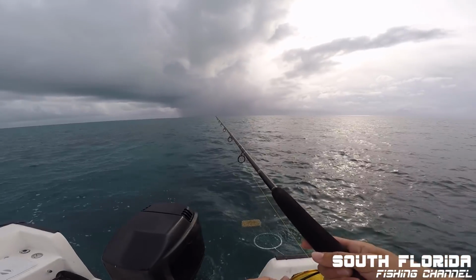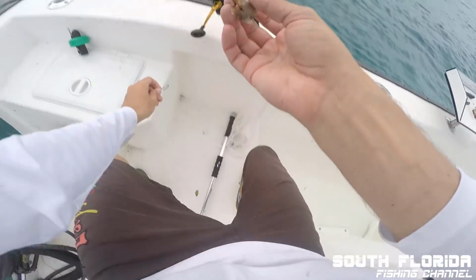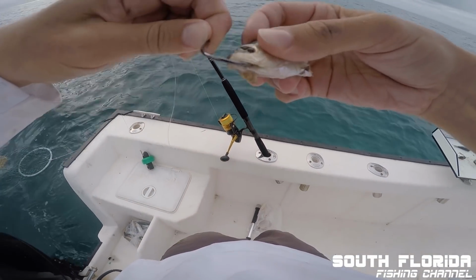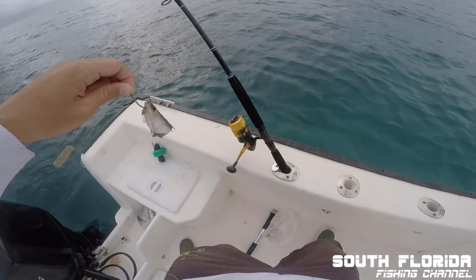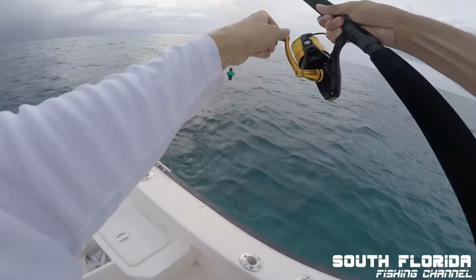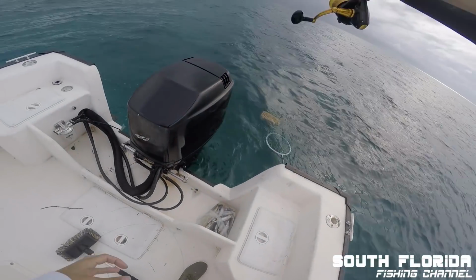I don't see any ballyhoo yet. Oh! Something just grabbed a hold of it. These are actually Spanish sardines, not the red herring. I accidentally bought the wrong box. All the boxes look the same. So my bad. I guess we'll see how sardines do today.